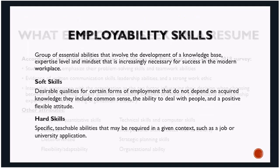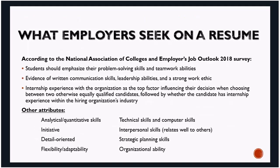So what employers generally seek on a resume are problem-solving skills and teamwork abilities. They also want to see evidence of written communication skills, leadership abilities, and a strong work ethic. Now, many of you may wonder, well, how would I be able to put that on a resume? I haven't even held a job before.